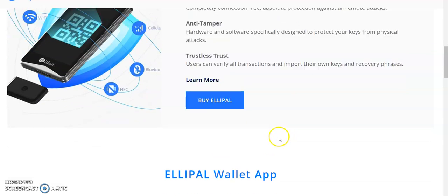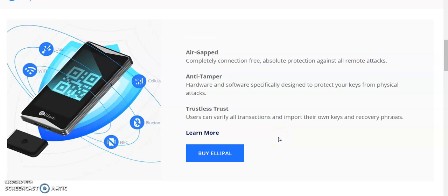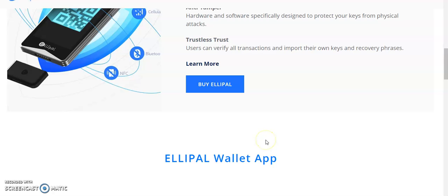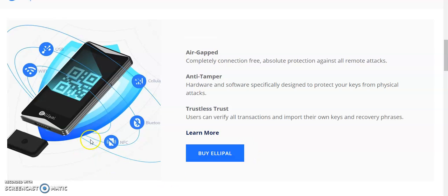It is the safest cold storage wallet that I found out there, and that's why I picked it over everybody else who is hawking Trezor or Ledger or whatever. I think that those are garbage. This is definitely the wallet that you want as far as that.